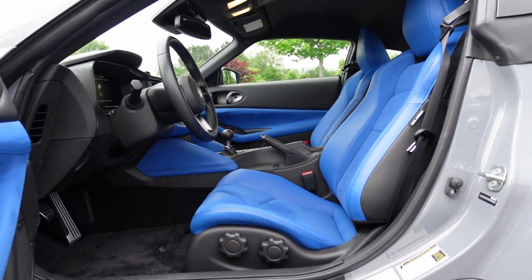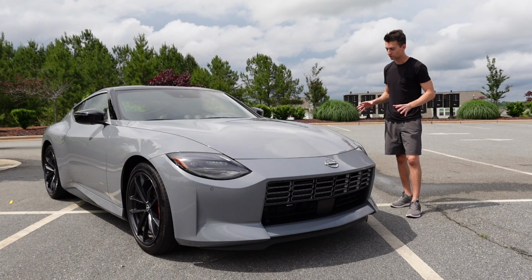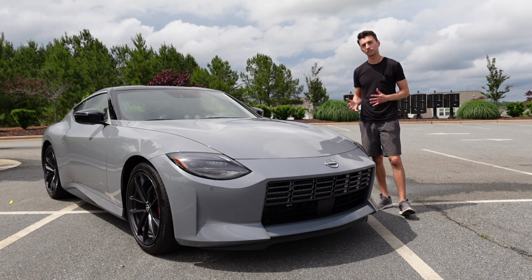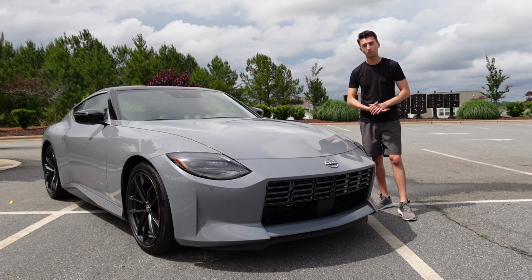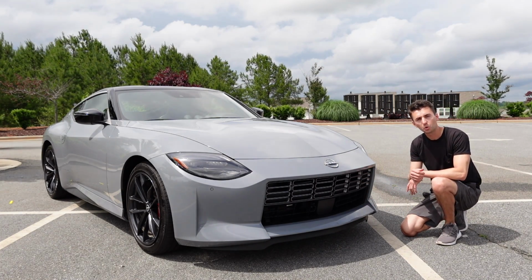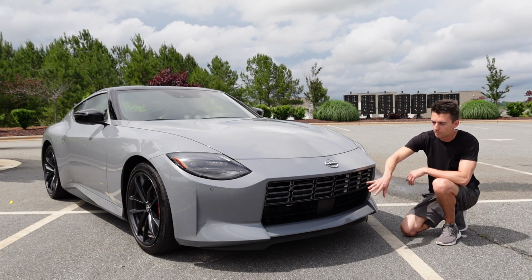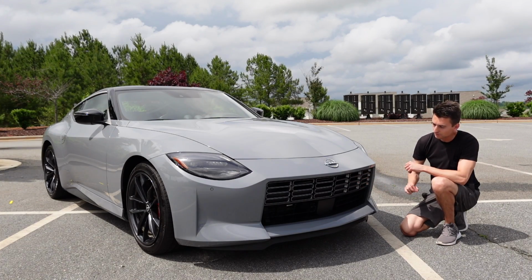Now, when we move to the styling with the newest Nissan Z, it does have a very retro style. A lot of this design is influenced by the old 240 and 280Z. So it looks significantly different than the previous generation car, which was the 370Z. Now, up in front, you get a pretty cool squared-off front grille. It's a little quirky looking, I will say. However, they've added this cool silver trim in the upper portion of the grille compared to when they first unveiled the car. So it gives it a little bit more contrast.